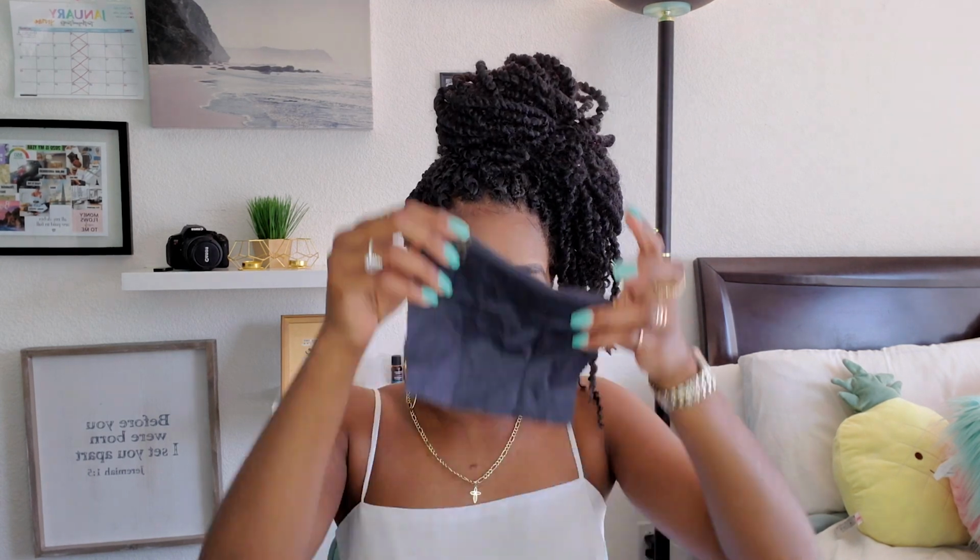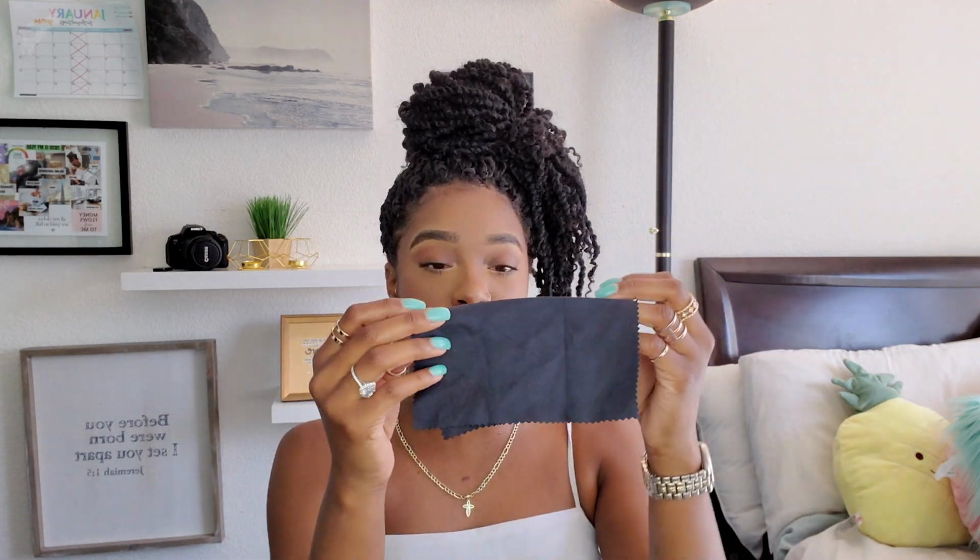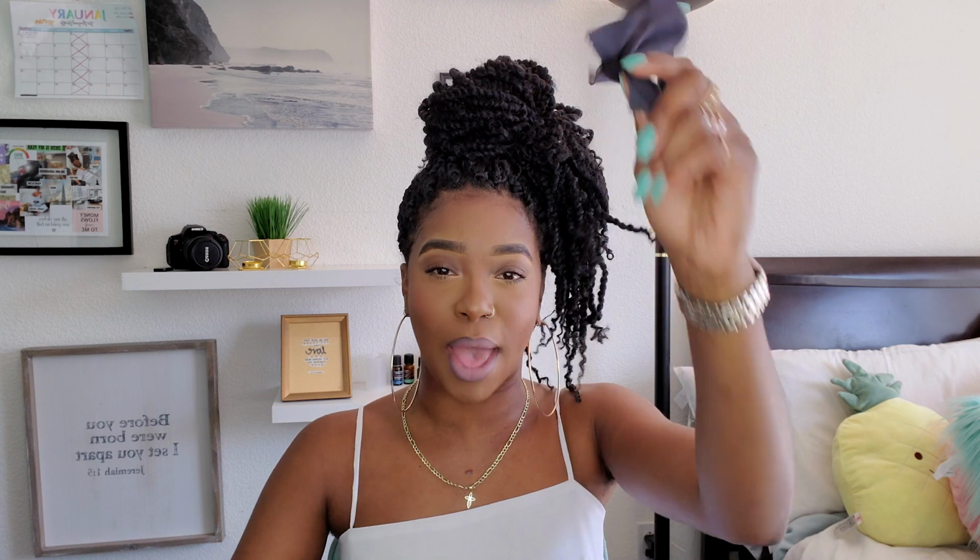So, first things first, I have this little white thing here. This is for your glasses, to clean your glasses, but I use this to clean my mirror on my camera, on my phone, because for some reason, it's always getting super dirty, and I be needing to take pictures sometimes. So I have this in here, like this is always in my bag. This is a must have in your bag, okay?